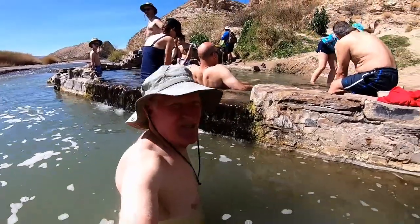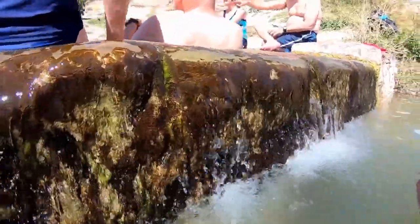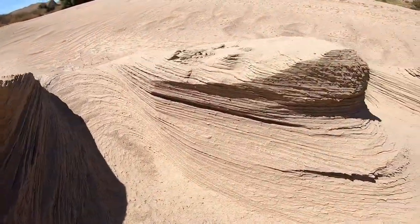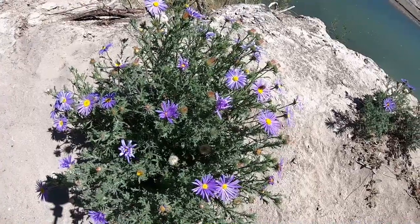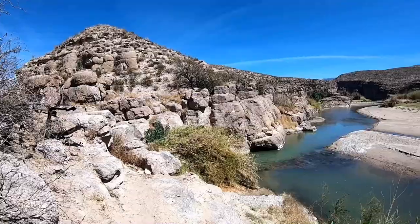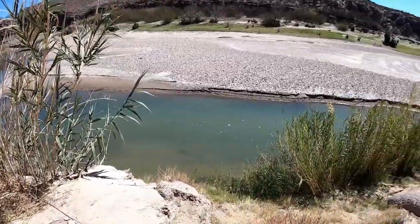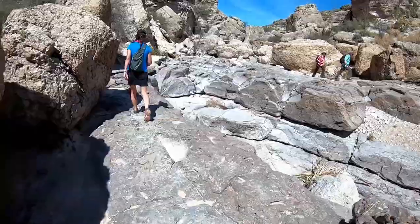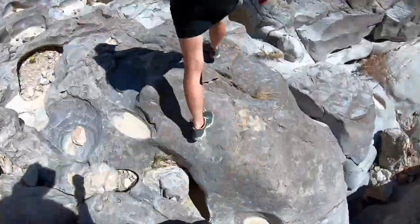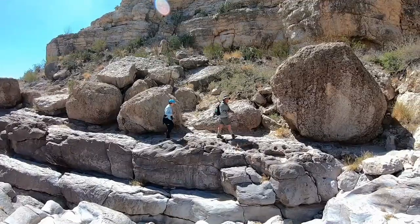How does it feel, you guys? Feel good? It's a lot colder in the river. The bees come out awfully quickly. You went up too soon. You went away from them. These look like asters. Yeah. You panic. Oh, they're a little slippery. Hey.